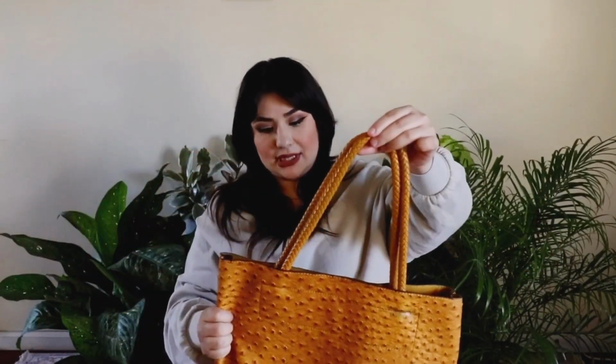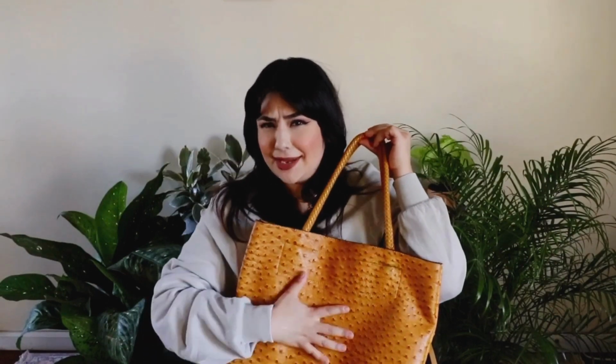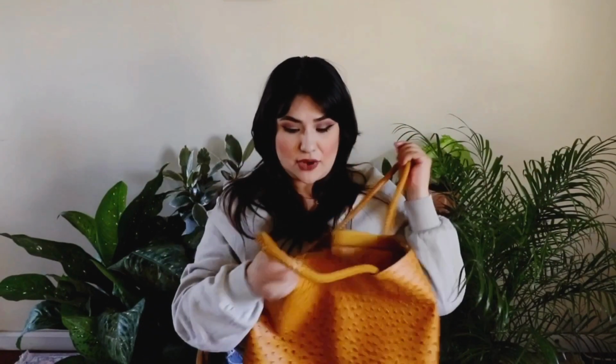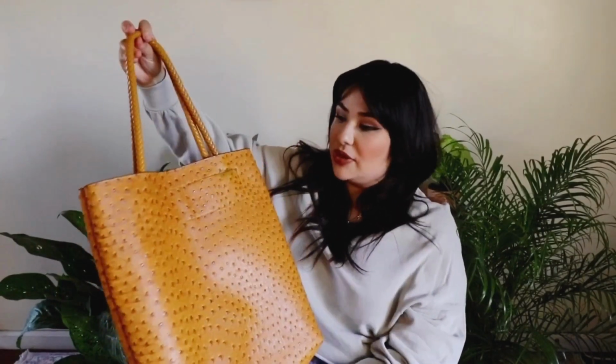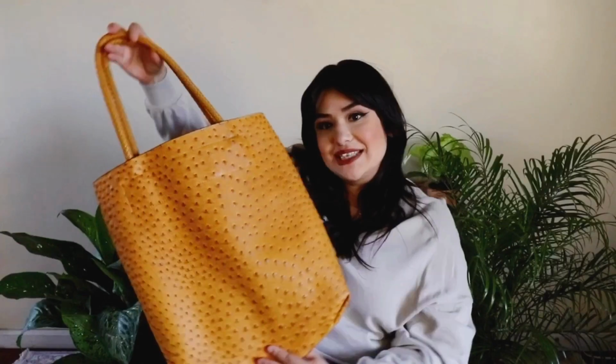So next up, I got a purse or a bag, like a tote purse bag. I think it's alligator. I'm not sure, it looks faux, but it's this burnt orange bag that's really pretty. So I'm excited to use this.